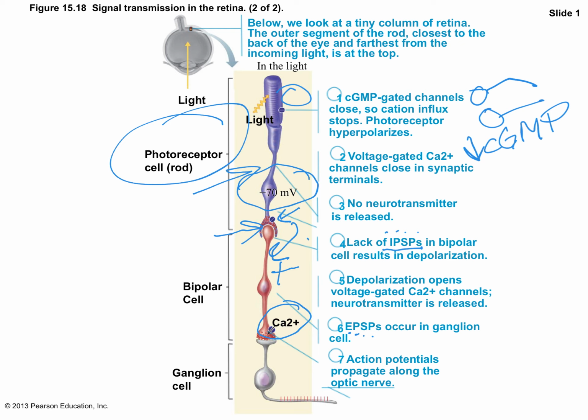Calcium comes in, drives vesicle docking and fusion, and that then is going to bind to its receptors on the ganglion cell, which has action potentials. That cell can have action potentials. The other ones can just have graded subthreshold potentials. And then those action potentials get together with all the other action potentials from ganglion cells, and they form together in a bundle to form the optic nerves.